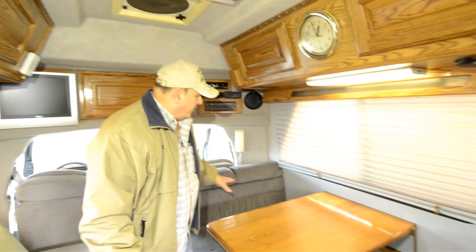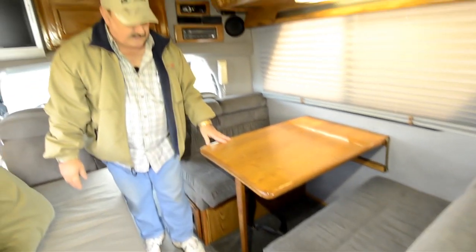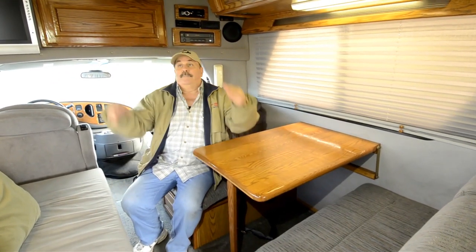Again, all this furniture is like new. There are no smells of any pets or animals. It's in very, very good condition. There are no tears or wear. It's got beautiful wood in it.